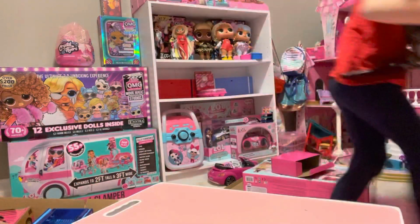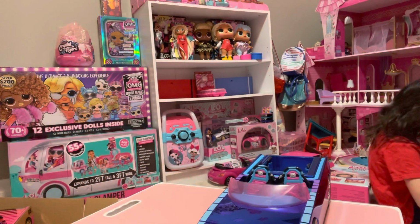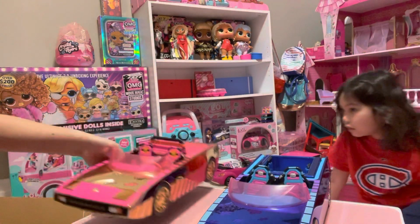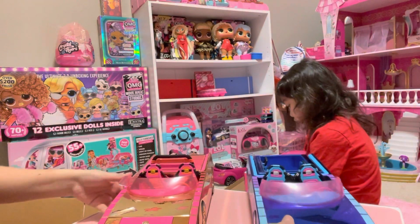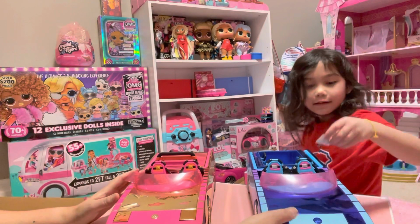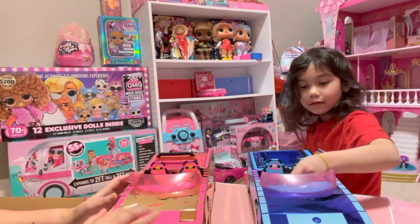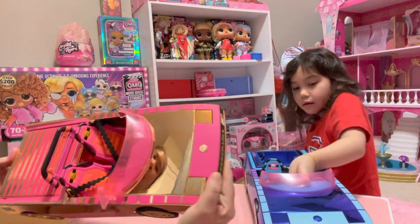Ito lang muna yung ma-unbox namin kasi mag-dinner na kami. Magluluto pa ako. So, ayan guys. Ganda na siya. Pag babae talaga, sobrang gastos. Pero worth it. Yung LOL talaga, kahit mahal siya, super worth it. Ang ganda ng material nila.